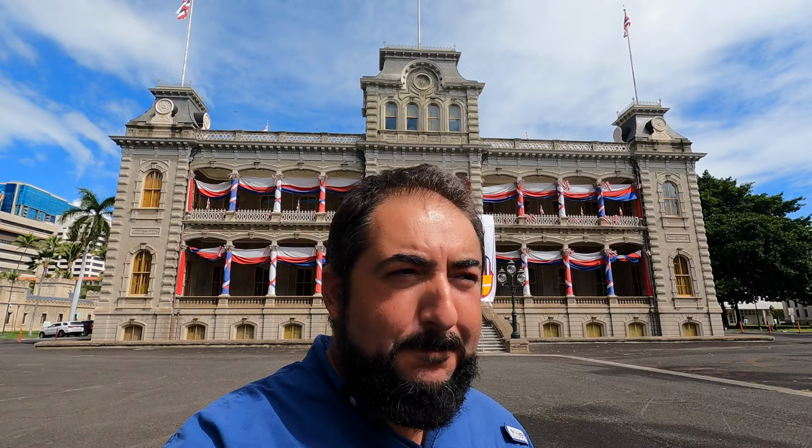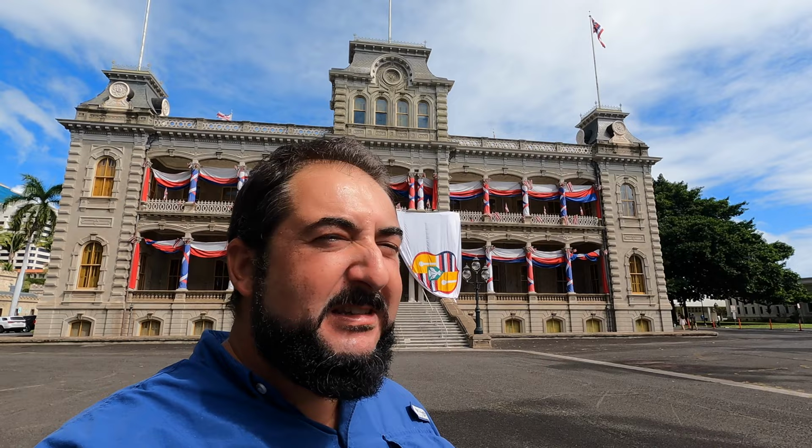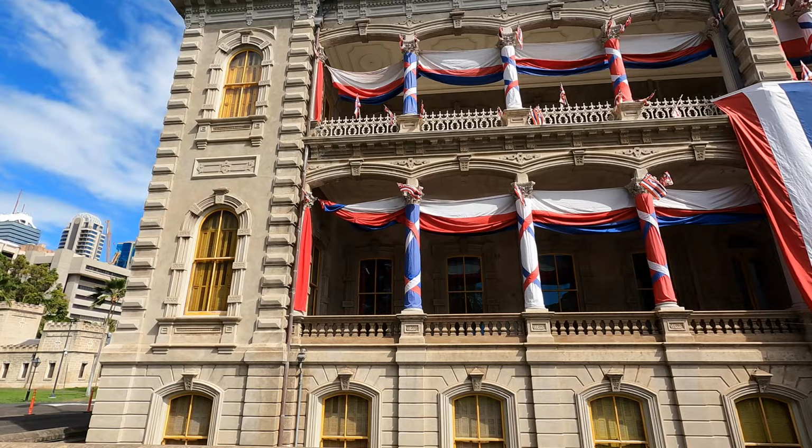And when he visited that palace, he was so impressed. When he came back to Hawaii, he decided to build one for himself. That's why it kind of resembles the Buckingham Palace. And it was the first building ever in Hawaii to have electricity.